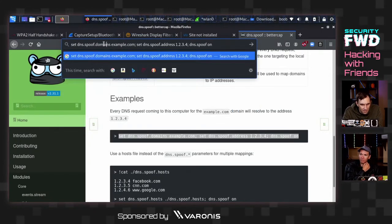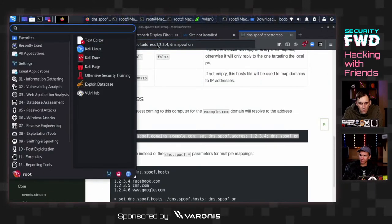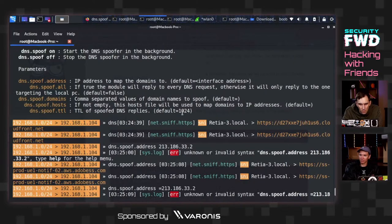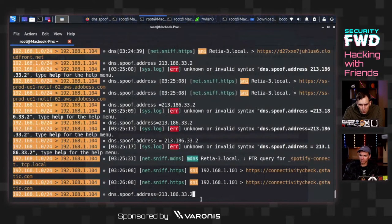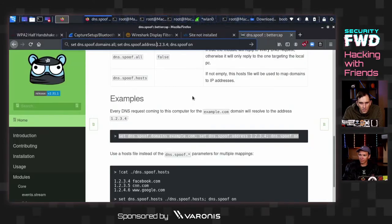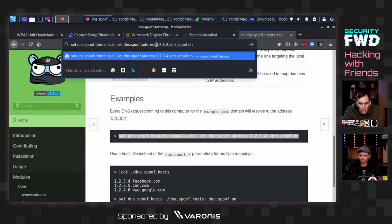I'm using the best text editor here. Yes. We're going to set it to all. We're going to set it to whatever we had over here. So this one. And we could be spoofing any arbitrary URL. We should be spoofing all. Oh, all URLs. Yeah, I set it to all. So okay, let's see if that works.